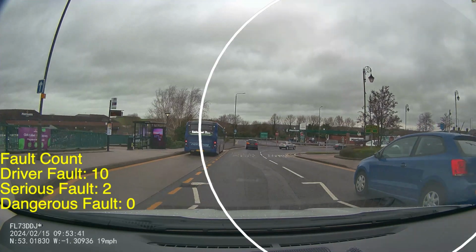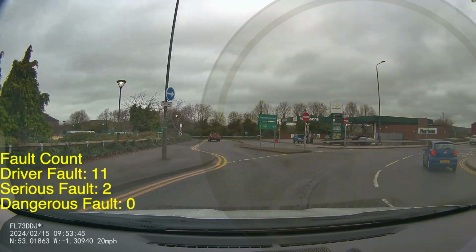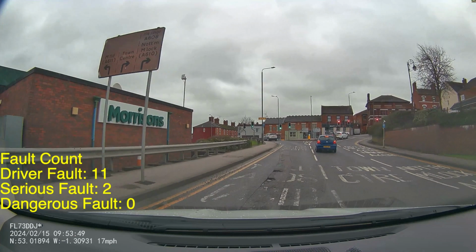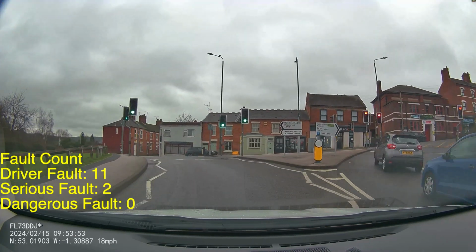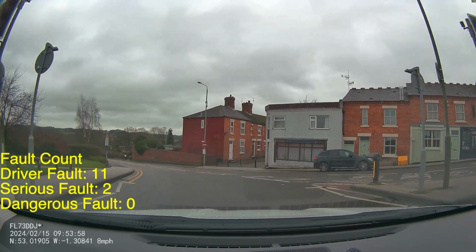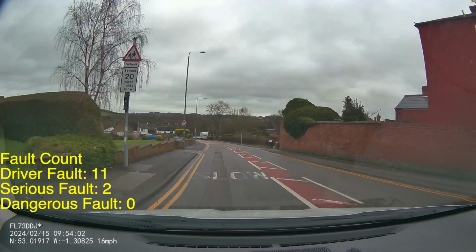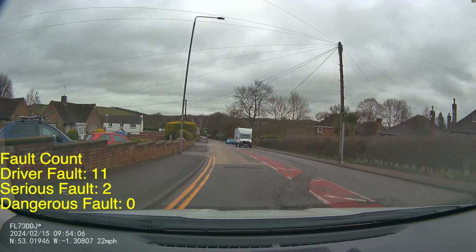As we reach this curve, we want to make sure we're leaning into the curve, looking up at the signs. You'll see the markings on the ground saying Mansfield and the signs saying Mansfield left. This green light gives us a clear path to just go through the junction. There's no traffic can actually join from the right. The pupil hesitates here. Now, I've put that as a driver fault just because it was completely unnecessary, and if there was someone behind, that could have caused an issue.